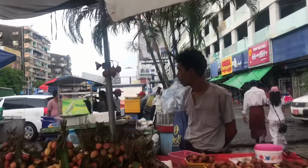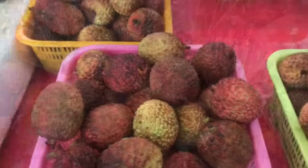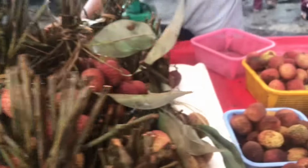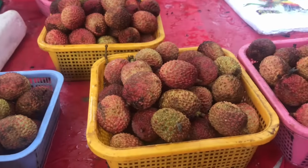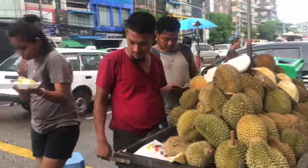This man is selling lychee. How much? $300 or $3,000? $3,000. So 1 kilo lychee price is 3,000 kyat. As you can see, these are some lychee. But there, this is durian stall. As you can see, people are eating durian.